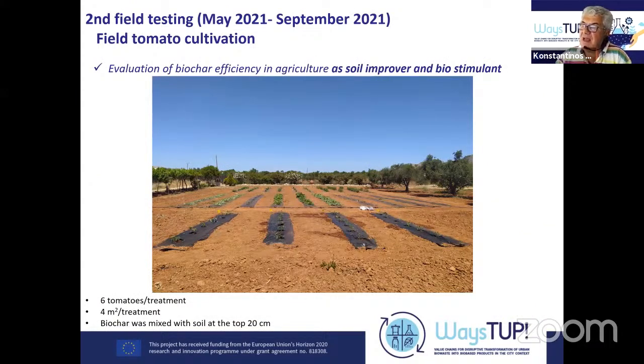This is our first field application. What you see here was done last week. So the tomato plants are very young. We've done several treatments, 6 tomatoes per treatment, and we added biochar in various rates at the top 20 centimeters of the soil. And I hope in a few months we'll be able to give you more interesting results about the productivity and the quality of our field tomatoes.